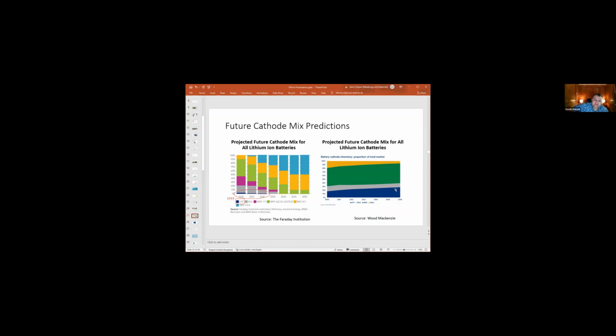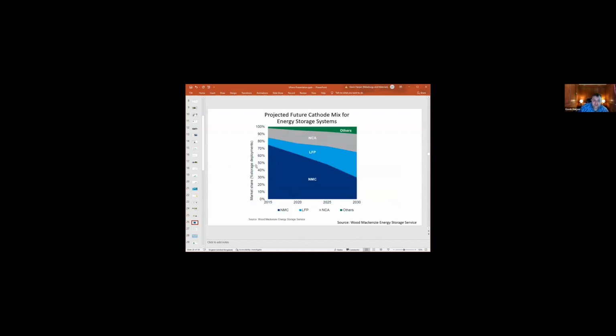And people like Tesla have started to use LFP in their standard range, lower priced vehicles. And what they're finding is that consumers are prepared to tolerate slightly lower performance for the decreased cost in terms of range, and that a shorter range will satisfy their needs. So we're actually seeing an unexpected growth in the LFP market.